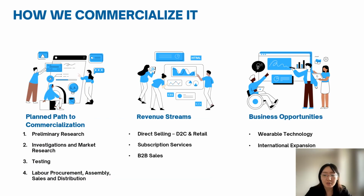How are we going to commercialize our product? There are 4 different steps in our commercialization path. The first 2 phases involve market research, finding an open source design, and then sourcing components. The third phase involves testing multiple prototypes to ensure technical feasibility. The fourth phase involves labor procurement, sales, and distribution of our product.